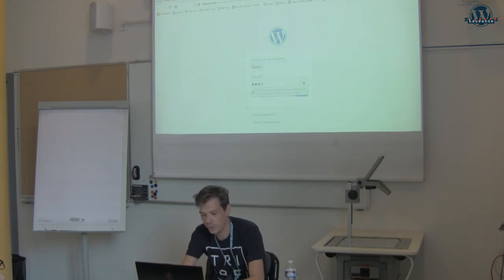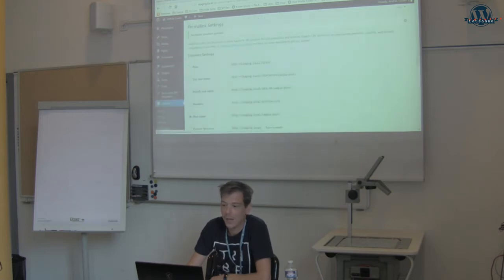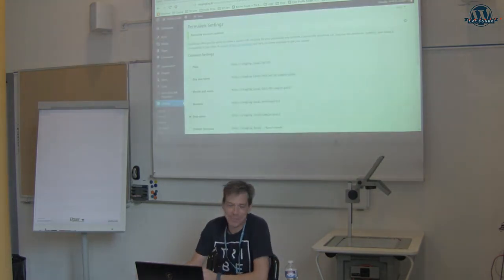I'm not sure why I need to log in again, but let's do that, because now it has the username and the password from the live site already. So here we're saving the permalinks twice as instructed. Do you know why twice? It says twice? I think just to make sure. You must save your permalink structure twice. It might work with one, but just to be sure, save it twice.